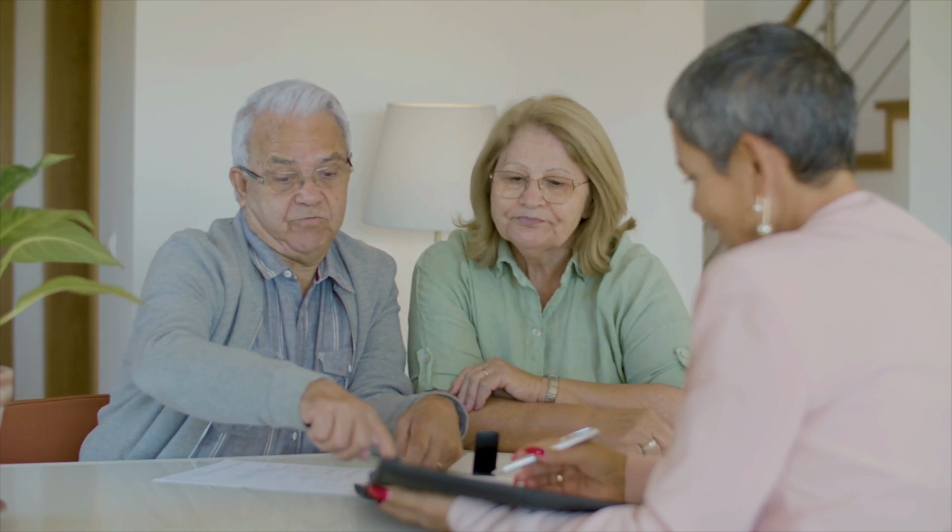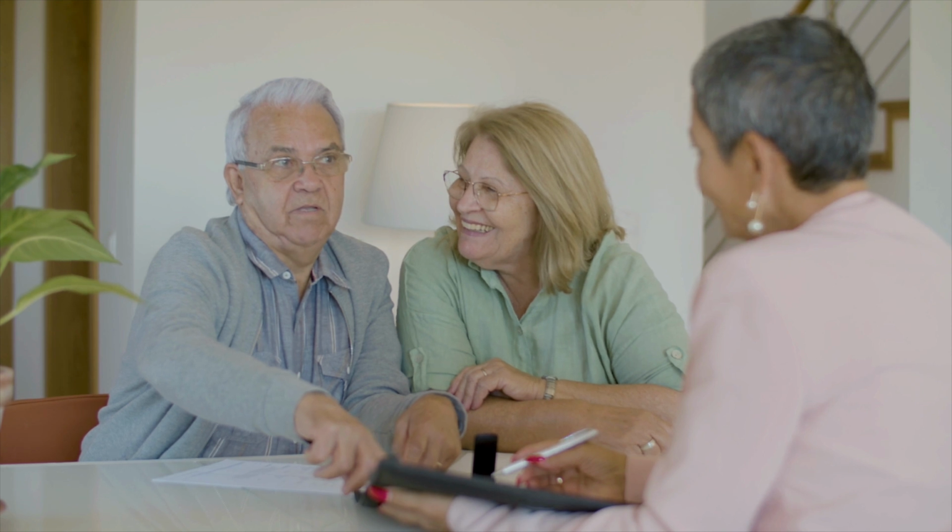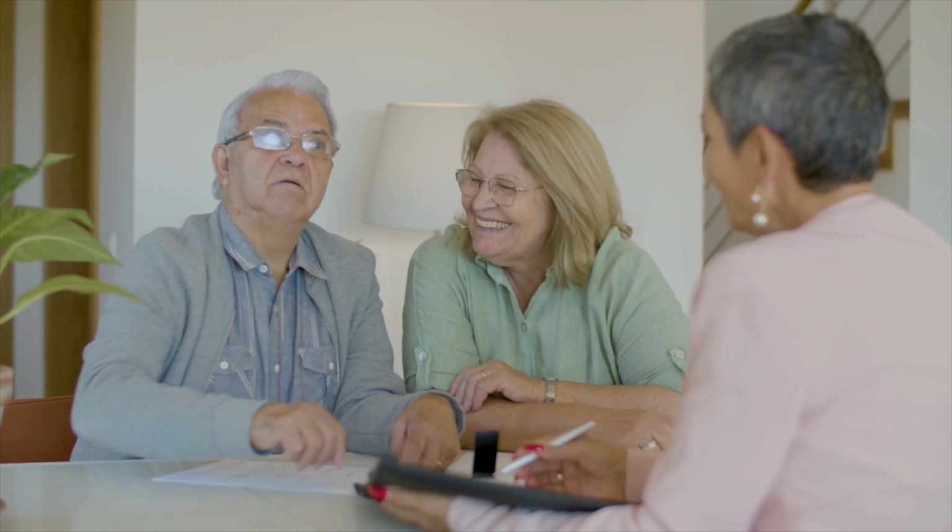When preparing an offer, let your realtor know the terms you're willing to negotiate on and the ones you're not. In a hot market, you may have to consider sacrificing some conditions in order to make your offer more enticing to the seller.